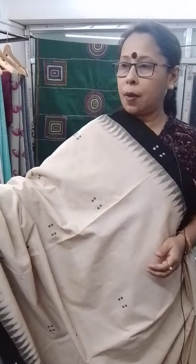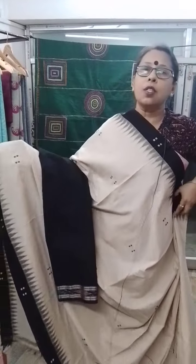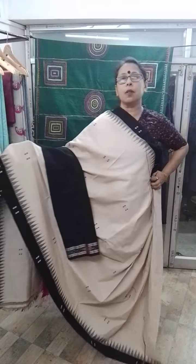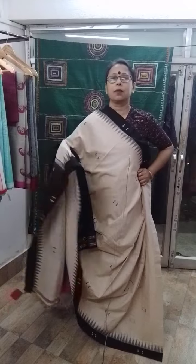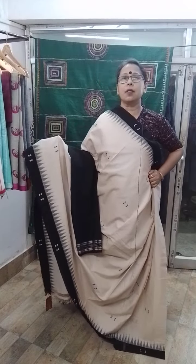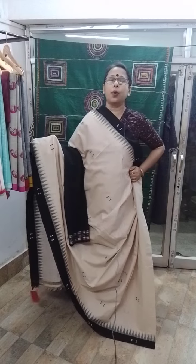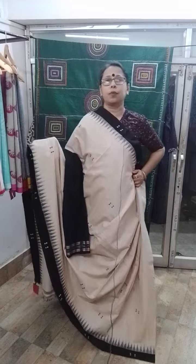This is the pallu. And this is the black blouse piece. This is also Orissa weave blouse piece. Beautiful, beautiful for this summer season, for regular work wear, beautiful.